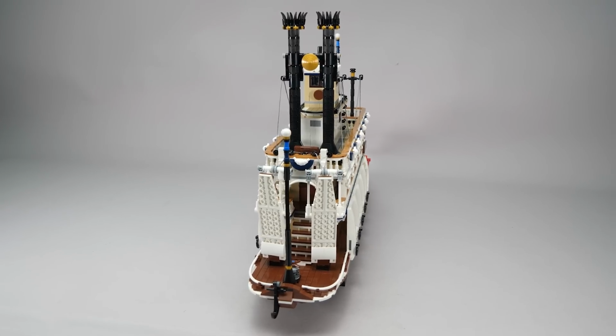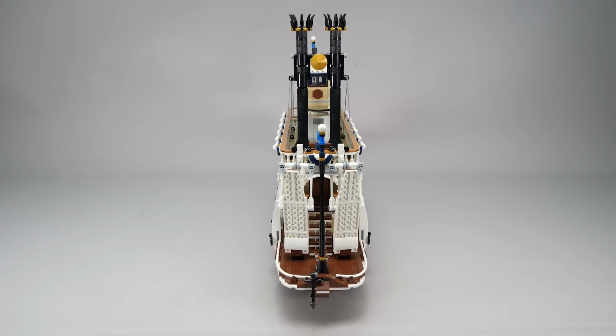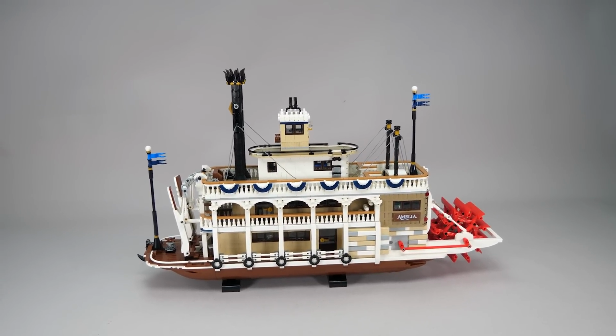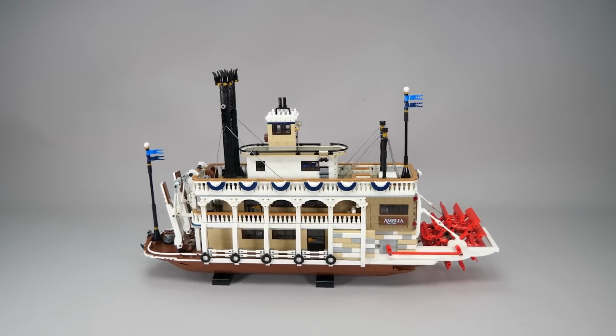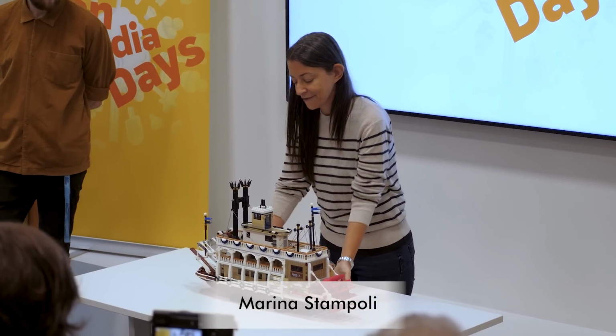The proportions look okay for me. Some say it's too narrow, but this width helps to find a place on the shelf and you will mostly be looking at it from the side anyway. Apart from the brick build details, it has a surprising amount of working features. The designer is an architect by profession, so she focused a lot on the engineering aspect.